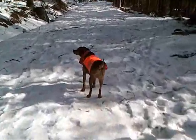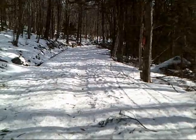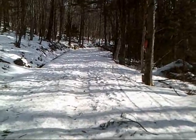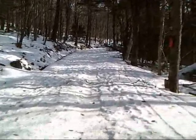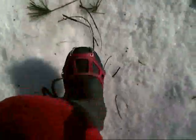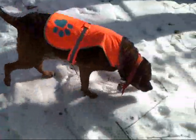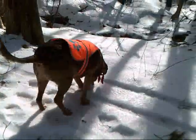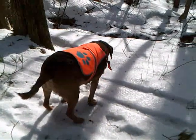Copper's raring to go, aren't you, buddy? What's over there, buddy, huh? Is that where Chipmunk was? Where'd he go?